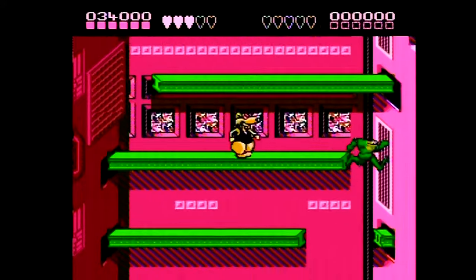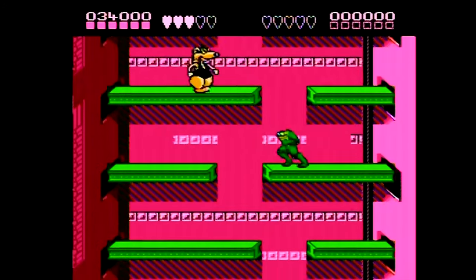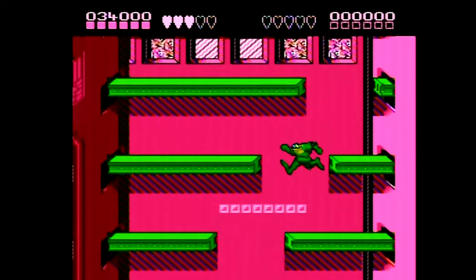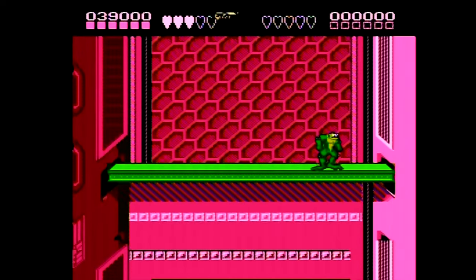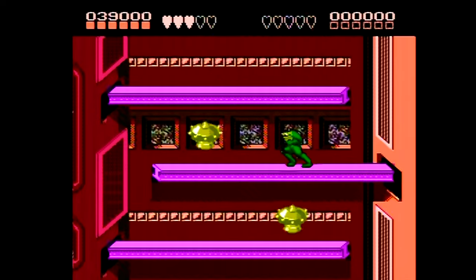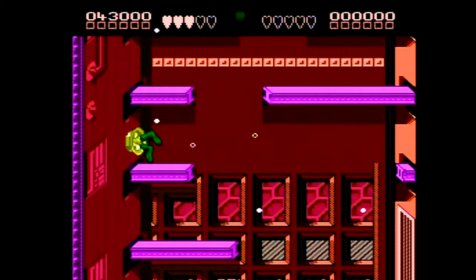Battletoads is the textbook definition of NES hard. In the days before games were just made long and relatively easy, they were made to be difficult. This came out at the tail end of the arcade era, so as you can see, you're scoring points along the way. Try to rack up as many as possible because you'll need the extra toads, or just use the Game Genie.